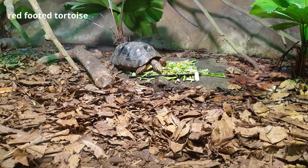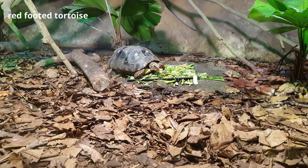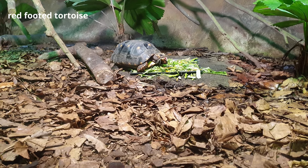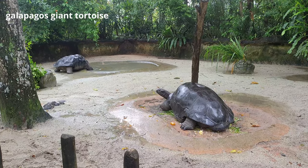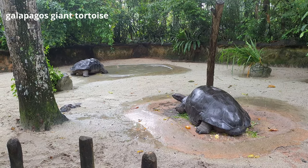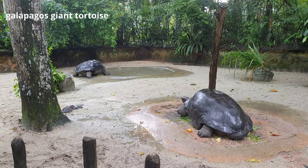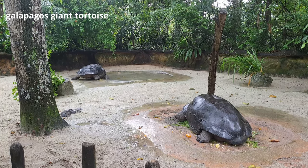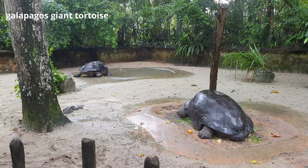Larger species such as the Komodo dragons and giant tortoises are given large open habitats with moat barriers, or in the case of the tortoises, a simple wooden fence. Larger crocodilians such as the estuarine crocodile and the mugger crocodile are given semi-aquatic habitats with large underwater viewing areas.